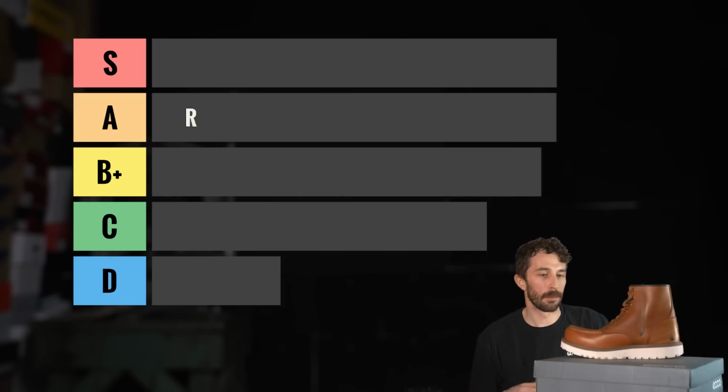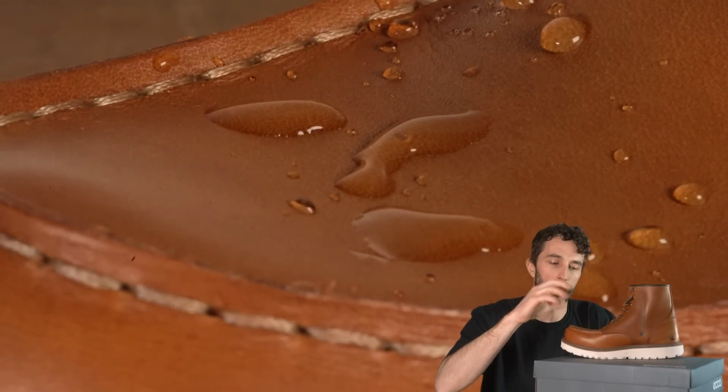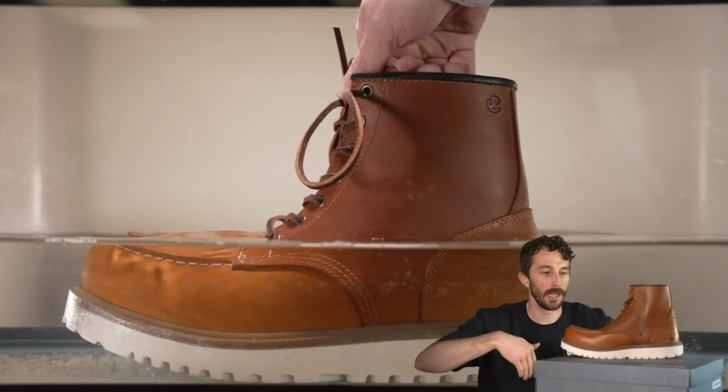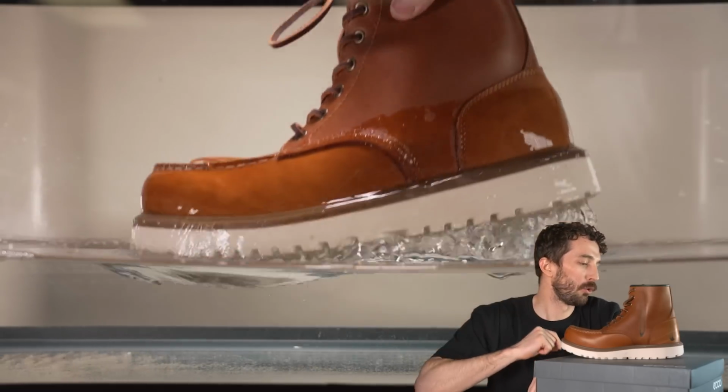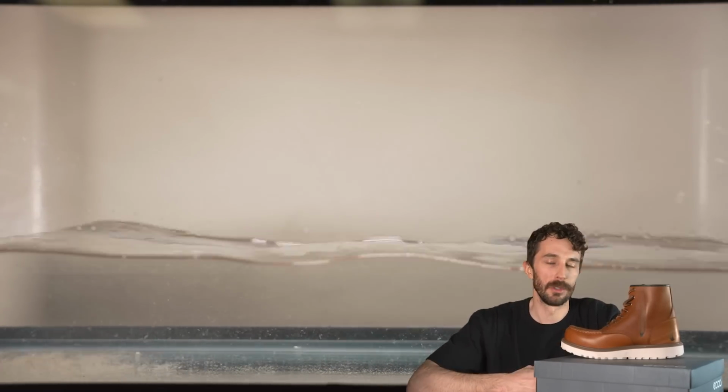And to test the waterproofness, we did a little dribble test, little droplets on there. They didn't really absorb into the leather, so we dunked it in our waterproof tank for 5 minutes, and not a single drop of water made it to the inside, which is really rare for a lot of these brands that claim their boots are waterproof.